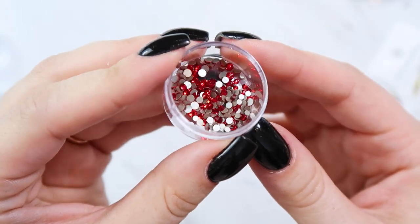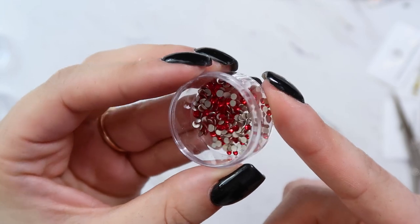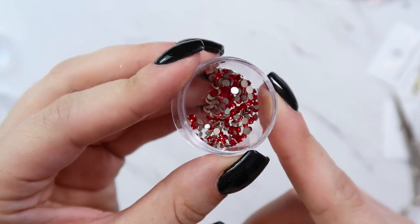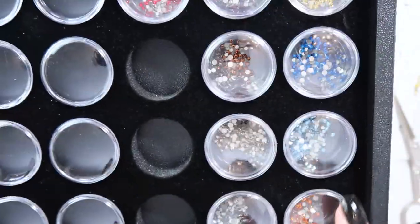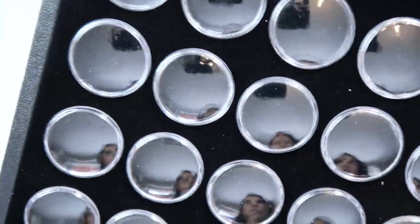This is the last colored one that I got, which is Light Siam, which is your red. So far from this container, I've only filled up 2 rows plus 1. So I have all of these empty ones.